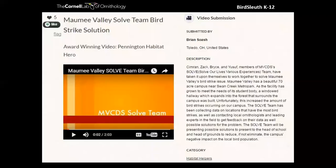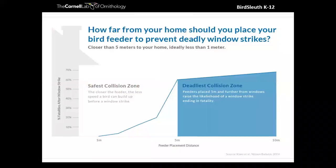Okay, so as the students were saying, and they basically took away my thunder with the excitement of the study, the Clem et al. study is just showing that the feeder placement does impact bird strikes. But contrary to what we would think, the closer to the window is actually a safer zone.